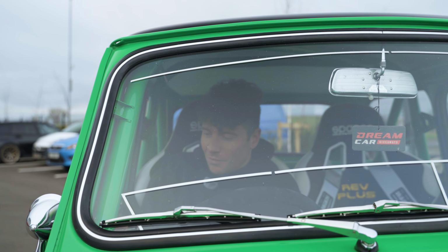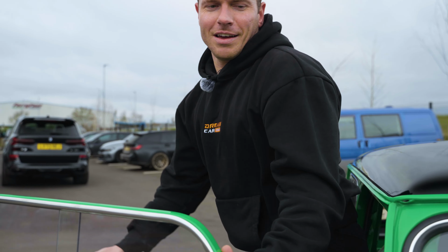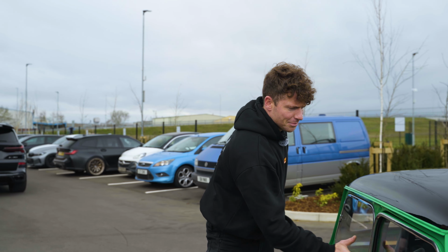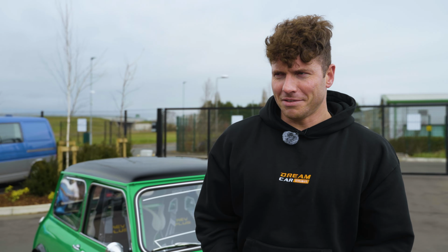Now you might be asking yourself, why have I grabbed the keys to this Mini and not any of the other nice things that we have in it at the moment? I'll give you a bit of a backstory. I've had a bit of a turbulent past with classic Minis. Not in a bad way, but not quite in a good way. Lots of people love them, and I've never quite understood the fizz.